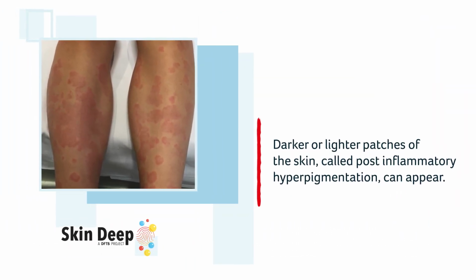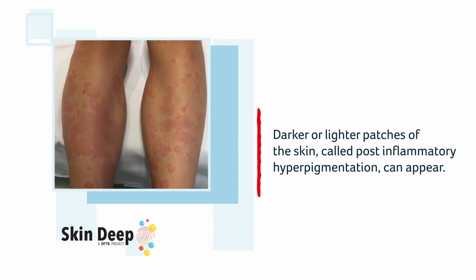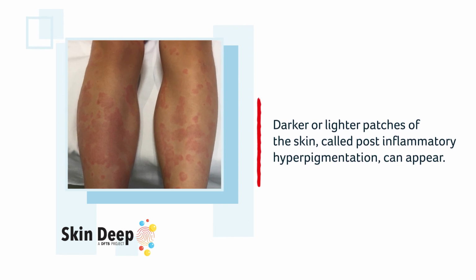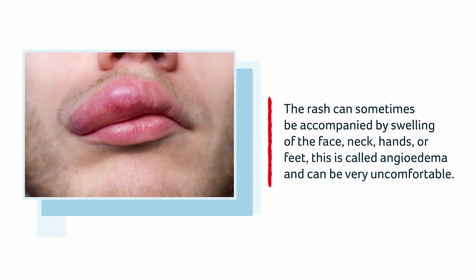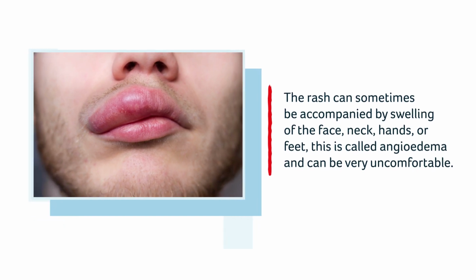Darker or lighter patches of the skin, called post-inflammatory hyperpigmentation, can appear. This usually improves once the urticaria has settled, but may take many months to improve completely. The rash can sometimes be accompanied by swelling of the face, neck, hands, or feet. This is called angioedema and can be very uncomfortable.